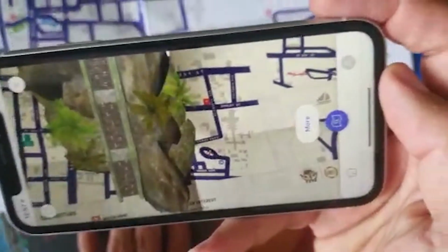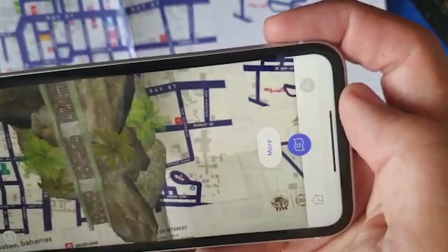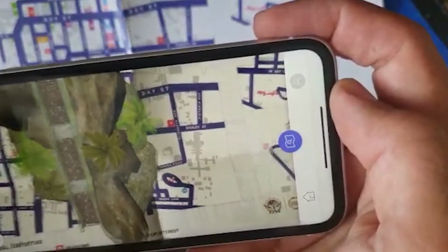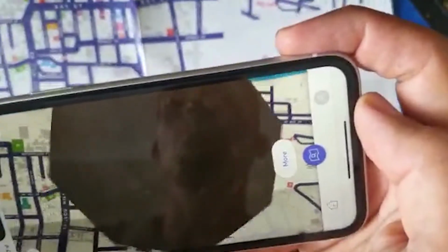This can be used for educational purposes. This can be used for just planning your visit. Quite a lot of cool tricks we can use with Discover Maps. And this is for many different destinations, but we're starting with the Bahamas because you know what? The Bahamas is a beautiful destination to start with. So let's look more about this one.